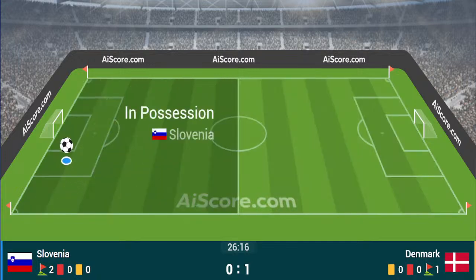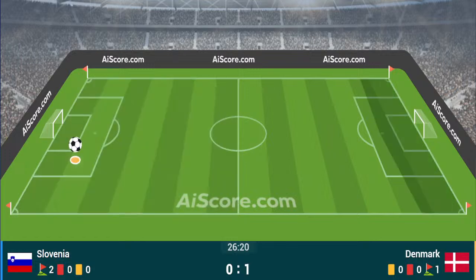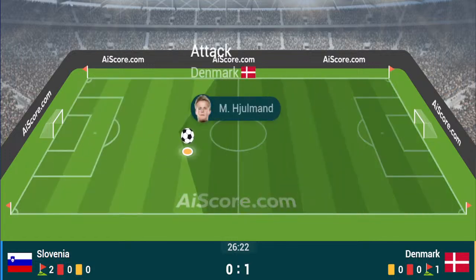Rolls it out onto the right hand side again for Joachim Andersen. Andersen back into the middle now for Christiansen. Christiansen onto the left hand side for Vestergaard. Vestergaard pass to Højbjerg. He gets the ball back shortly after. And now to Christian Eriksen with a chance to break now for Denmark.